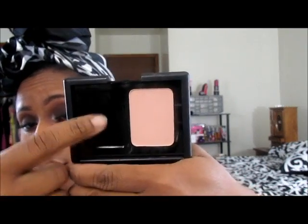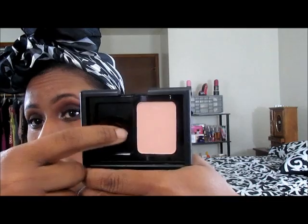Next is the e.l.f. Translucent Mattifying Powder, which looks like this, and it comes with a puff on this side. I have not used this in a very, very long time. I used to use this to set my under eye a while ago. This is another product that I bought a while ago, and it gets overlooked, and it's not something that I gravitate towards, so I'm definitely going to let this one go. I don't really need to be mattified either, because I'm more or less on the dry side. I don't really get oily, except maybe in the summer, and mainly in my T-zone.